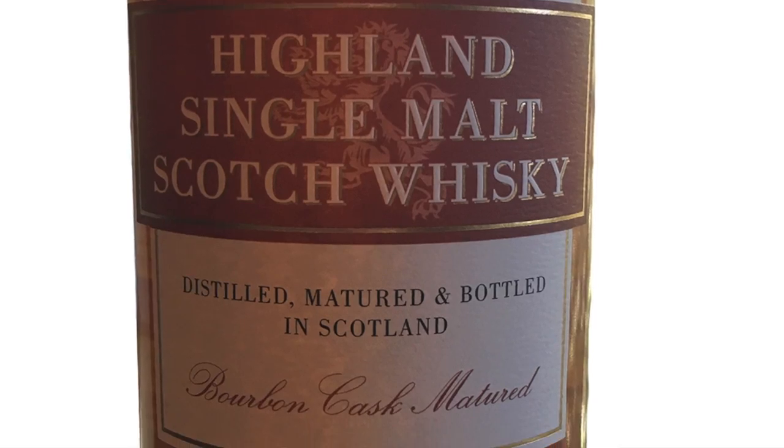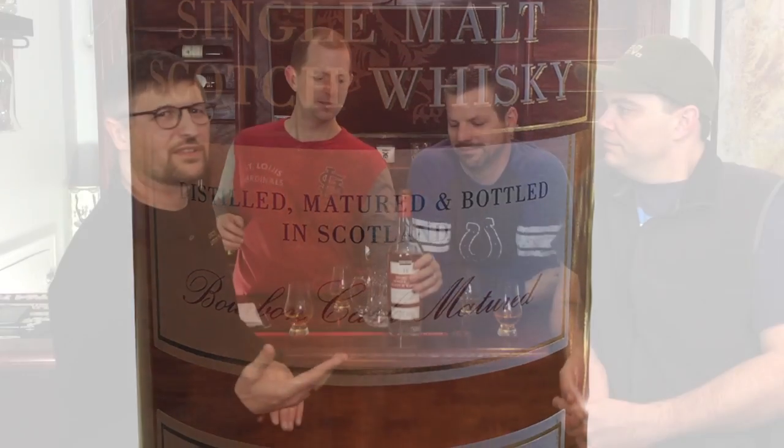And then they had a 20-something Speyside. I don't know if it was 21 or 24. But anyway, this is a 16-year single malt Highland. We don't know where it came from. $48. What's the ABV? 40%, I believe. It's got to be E150.